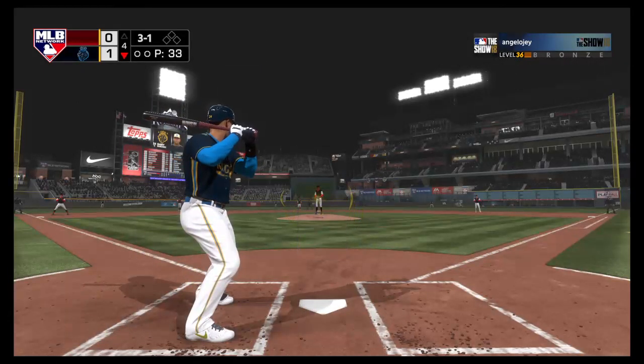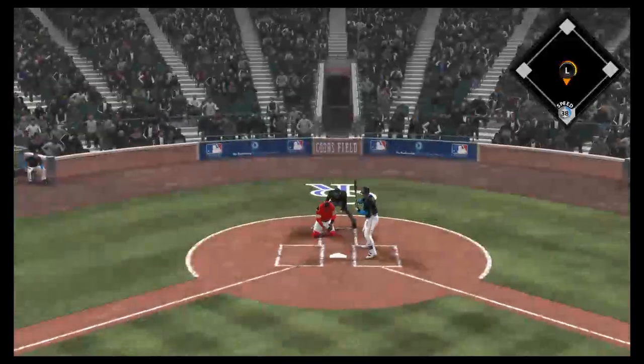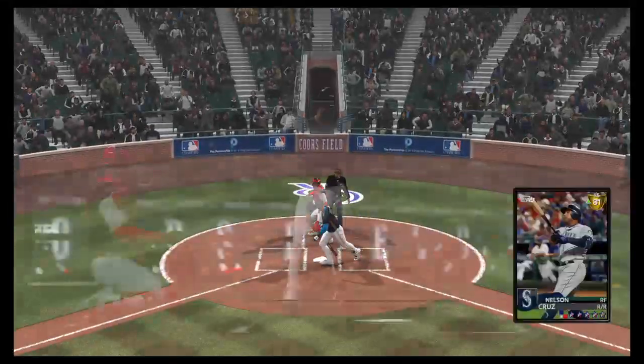3-1 to him now. And this will be nowhere close as his control deserts him here. It's a 5-pitch walk.